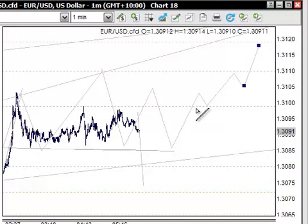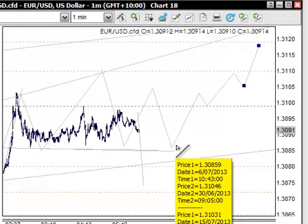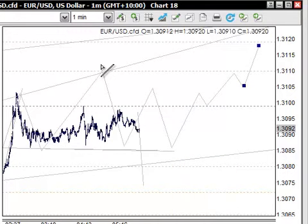And the idea is to recognize the 5 waves, recognize a 3-wave swing, because it should be quite simple, because it would be sort of wave 1 here and wave 2 here. So it should be simple.